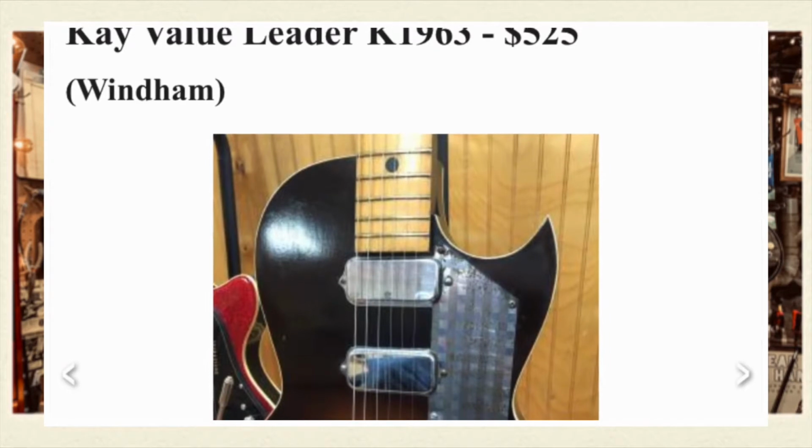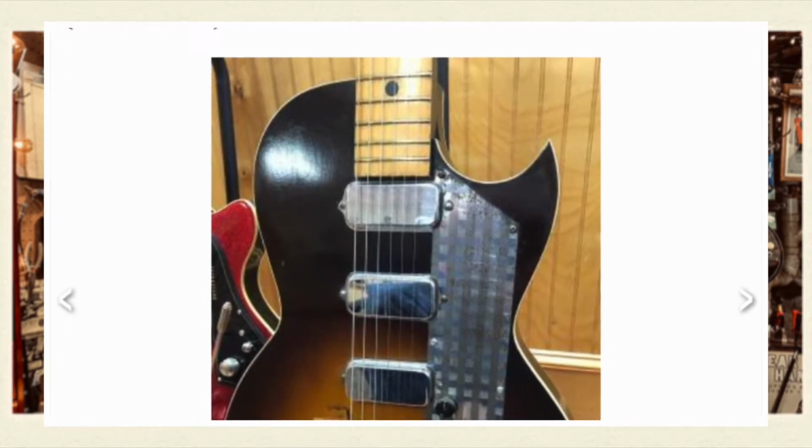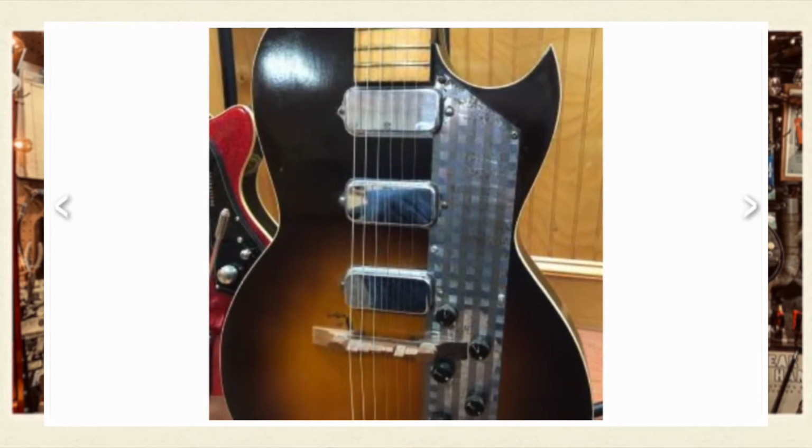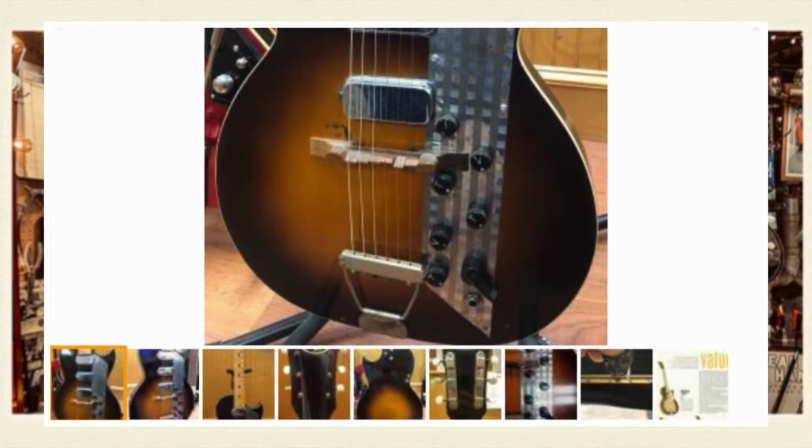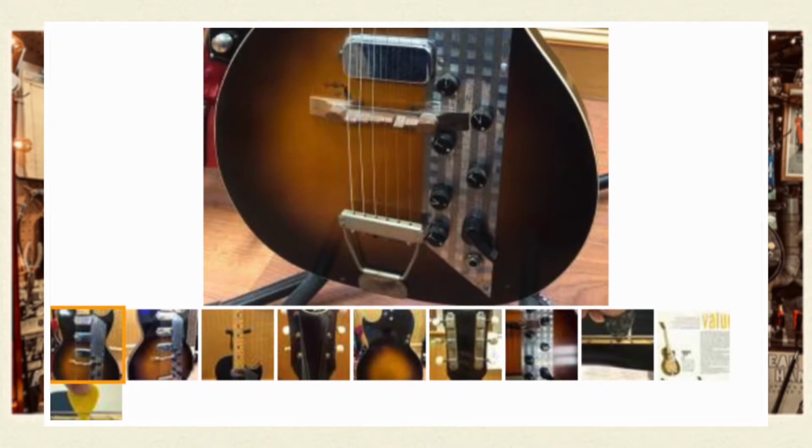All right. Adam East is super easy. Out of Windham, New Hampshire, there is a K Value Leader going for $525. I believe it's a triple pickup. It actually looks wonderful, really clean. I didn't really look at the pictures, but those triple pickup value leaders should be going for a little bit more than $525, so it's a great value right away if it works. And those pancake pickups are, in my opinion, the most underrated of all the old catalog pickups.